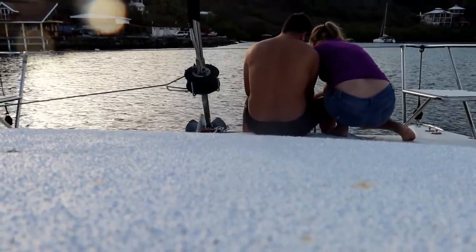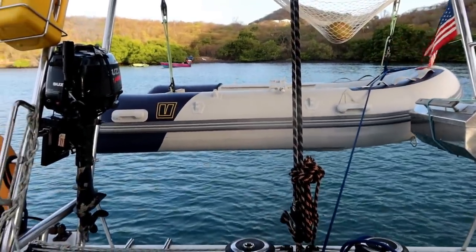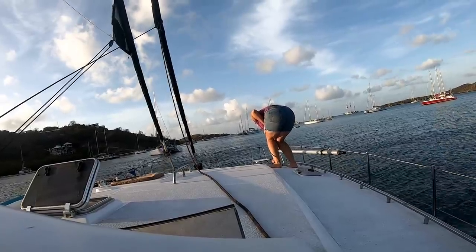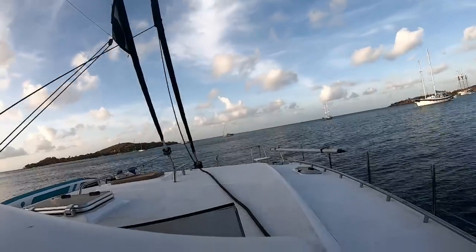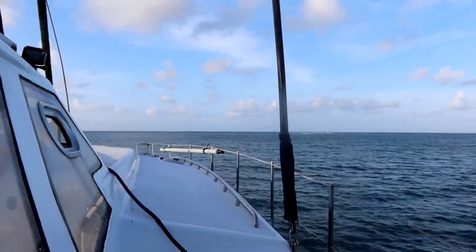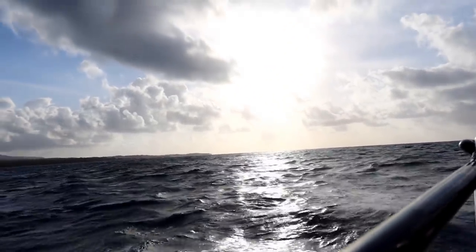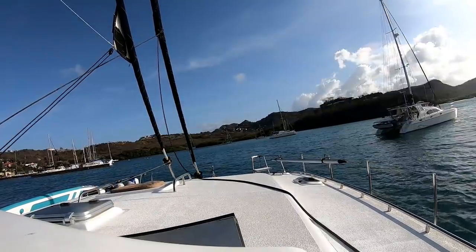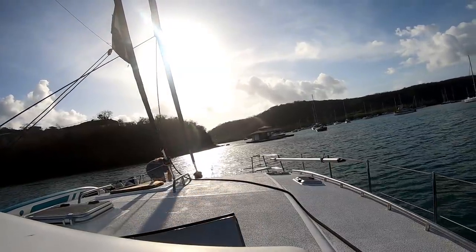Before leaving, we had to do some preparation. Unhook the mooring ball, get Navionics on Ricky's phone running, hoist up our dinghy and switch on all our electronics, as well as close all the hatches. It was a quick motor to the next bay, but we had to make sure we avoided any possible reefs. We had found a pretty sweet spot, so it was time to drop anchor.